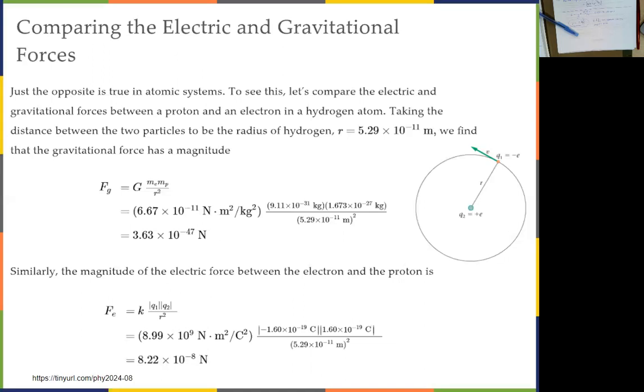So you can see at shorter distances, on a very microscopic scale inside an atom, electrostatic force dominates. Or we should say electric force is much larger than gravitational force, because actually, at this scale, strong and weak interactions are stronger than the electrostatic force. But you don't have to know that unless you are taking modern physics.